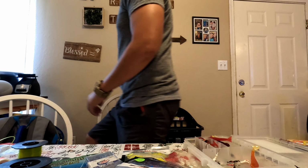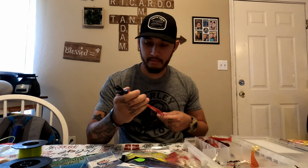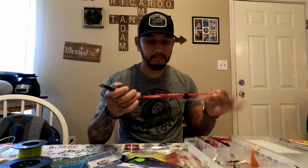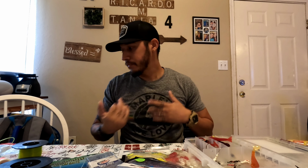Got more leaders over here. Smaller pliers that I just got at Walmart, like $7. Pretty cool. That's pretty much it, guys. It's really what I just have here in my backpack. The other big stuff is in my other truck, like the rulers, stringers, my net, all of that. Obviously, it doesn't fit in the backpack. But yeah, that's pretty much it, guys.